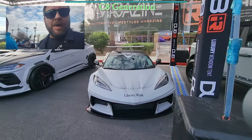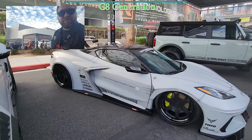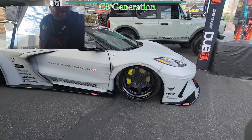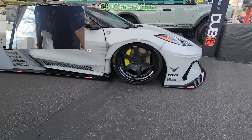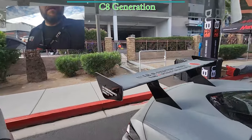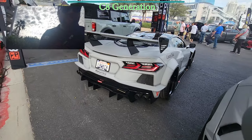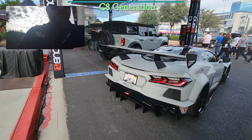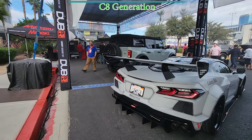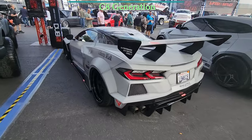Well, thank you, man. So I'm going to kind of voice over. This is the Liberty Walk C8. Out of Japan, we have Liberty Walk and Rocket Bunny. Rocket Bunny is the basic Pandem kit. The Pandem kit has kind of the angular wheel wells. This being the Liberty Walk kit, also out of Japan, a little bit different in its flavor, kind of simulates a rainbow flare in the rear, which would just be like that arched flare. But the kit's much different, obviously. This is much more traditional, whereas Rocket Bunny took a pretty aggressive approach with the wheel wells being angular like an older Lamborghini and things like that. So had to voice this over due to copyright.